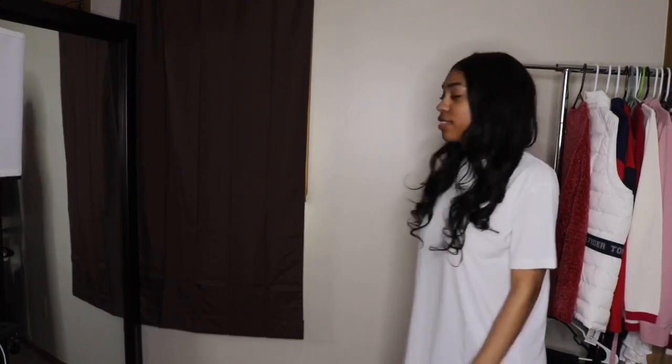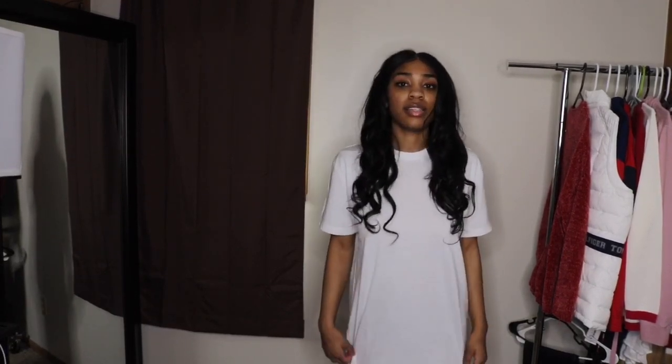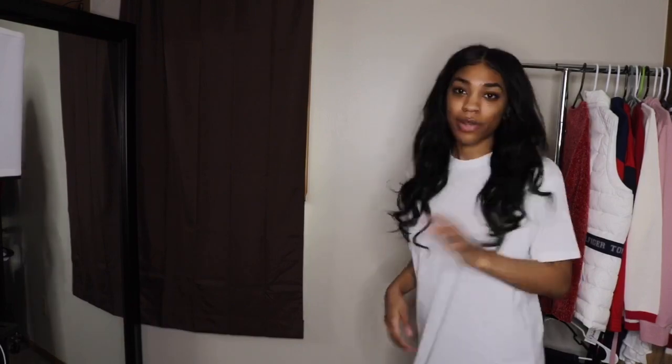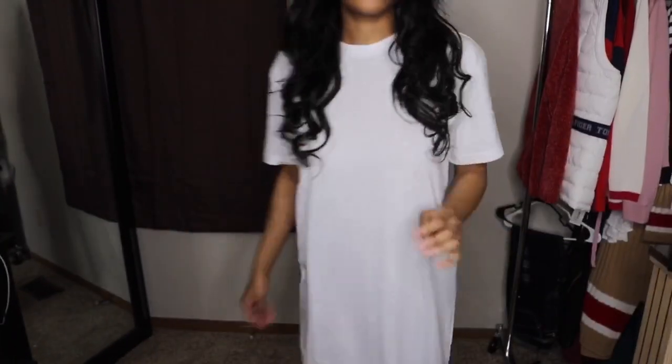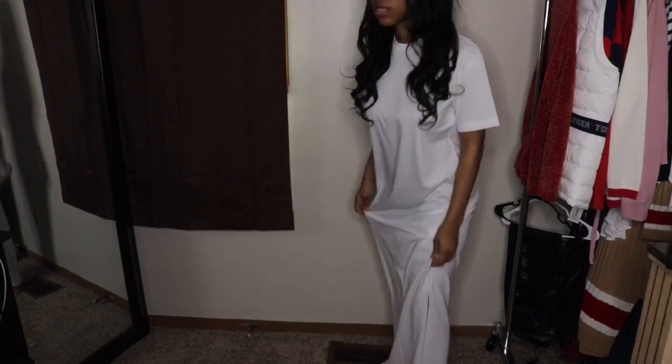Mm-hmm. Okay. So, I don't know how I feel about this dress, only because this is super long and it looks like a sheet. But I know exactly how I'm going to style it, so I'm not even worried. Y'all going to see my spring clothing, my spring lookbook, and y'all gonna see how I style this. So I ain't even worried. I know I'm gonna kill this when I wear it.